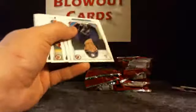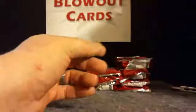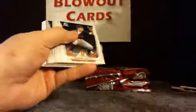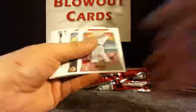Dozier Mini. I mean, Ice. Hunter Dozier, that is. Clayton Blackburn, Silver Ice, and Mac Imhoff, Base Auto. Number 2 for him. That's right, Bird Dog.